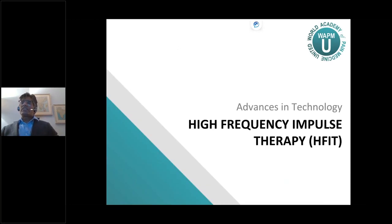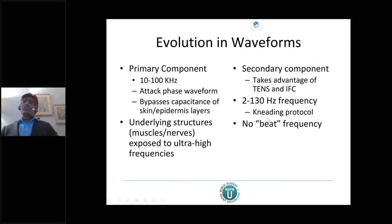So we have some advances in technology, specifically high-frequency impulse therapy, that takes some of our knowledge of what some of the new waveforms are doing in spinal cord and peripheral nerve stimulation. Now, the evolution is such that, similar to what's happening in spinal cord stimulation with 10,000 Hertz, we now think about what can happen with ultra-high frequencies to a neuron. In this particular case, the primary component of the HFIT waveform is a really broad-based high frequency.